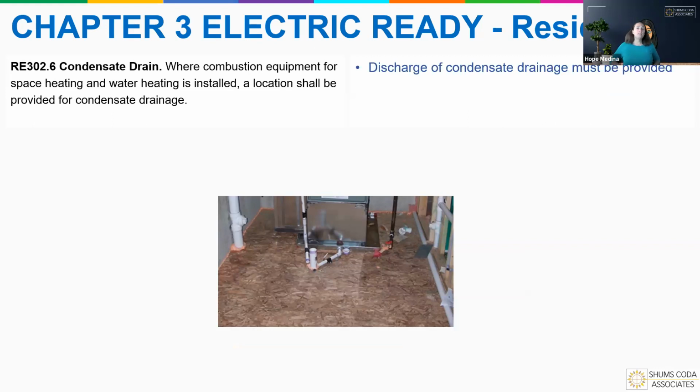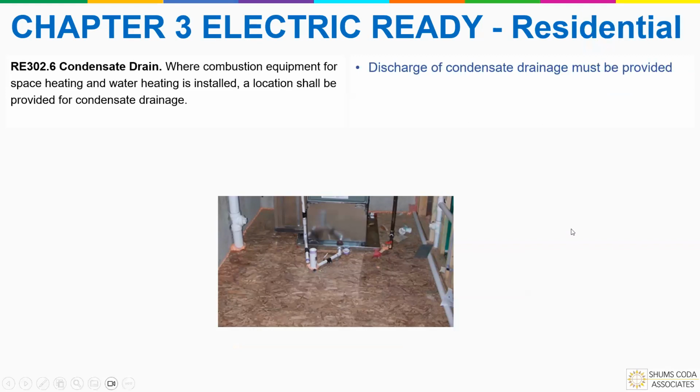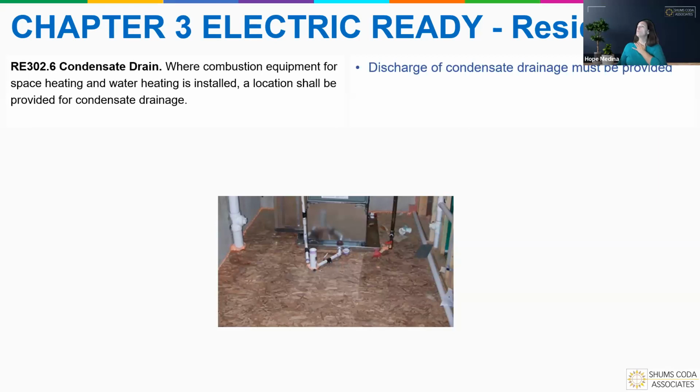Hey, Hope. Yes. Before we move on, I've got a question for you. Are you required to have the utility provider supply upgraded service, for example, from 125 amps to 200 amps? Yeah, that is a great question. And it's not so much that you are required to have that.